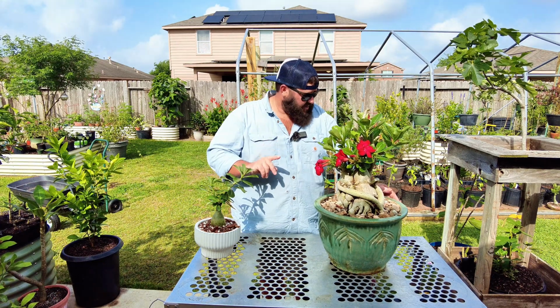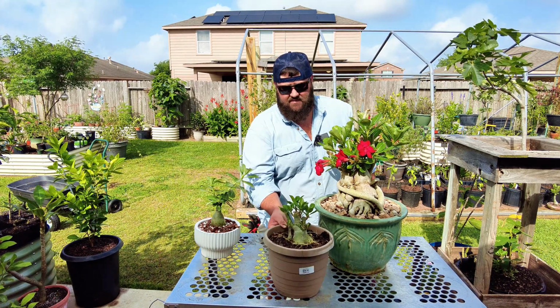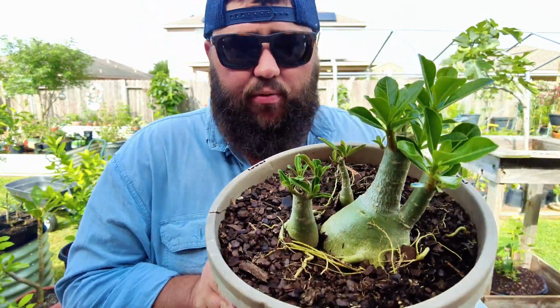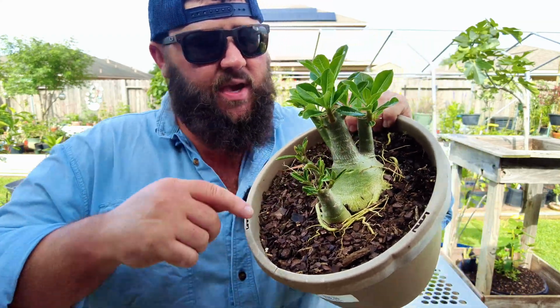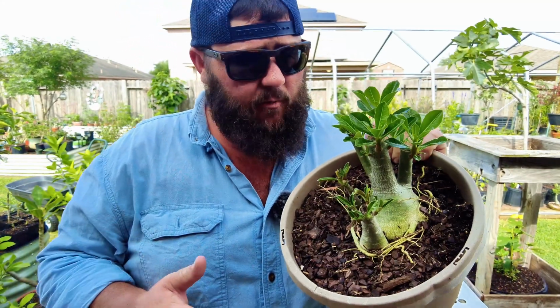So I was at a place called Jimbo's nursery yesterday doing a garden talk, and I saw this. So when I'm looking at desert roses, I'm not always looking for the most growth on the top, the prettiest flowers. More than anything, I'm looking for a fat caudex. And what you see at the bottom is called the caudex.